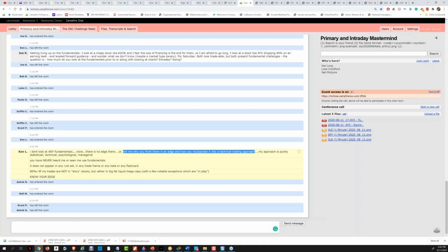So fundamentals do not appear in any of my rule sets, in any trade frame, in any kata, or any flashcard. 80% of my trades are not in the story stocks like Kodak and AYF, but rather in big fat symbols of the Dow or in big fat liquid mega cap ETFs. There are only a few notable exceptions, which are symbols that are in play that have a very unique role to play as representatives of their sectors, like Cliff Natural Resources and Wheaton Precious Metals and Simon Property Group and Virgin Galactic. But when I'm trading those story stocks, it's not on their fundamentals.